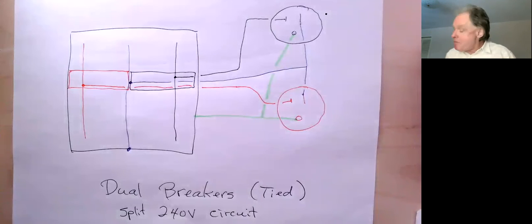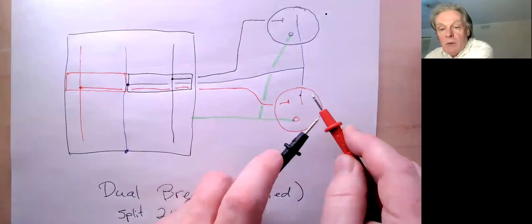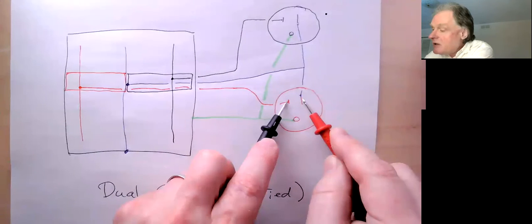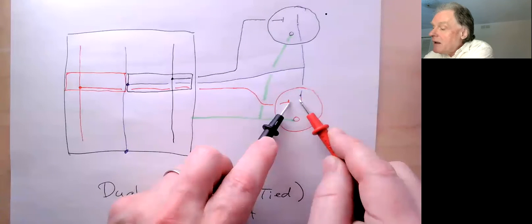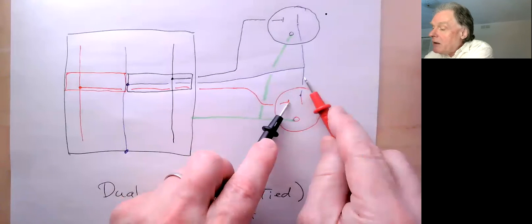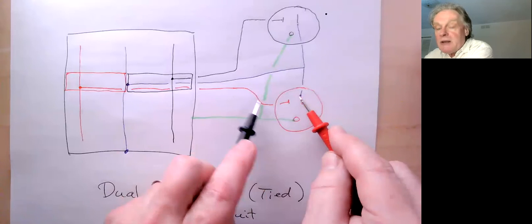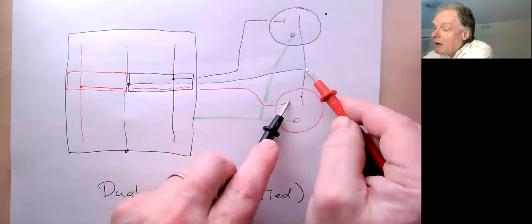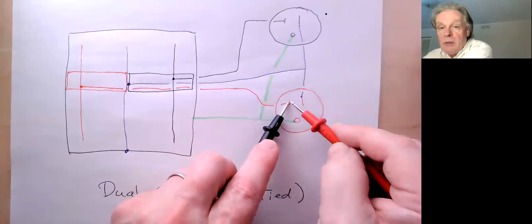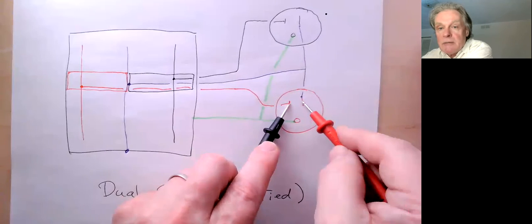So what happens is, if I plug a load into here, it draws these two voltages closer together. So it brings the white wire, the neutral wire, closer to the red wire, and it brings the red wire closer to the neutral wire. But the net effect is, if you draw the neutral wire closer to the red wire, you're drawing it farther away from the black. And that's why when you plug in a load here, you get an increased voltage here.